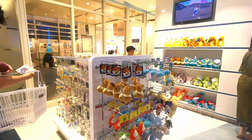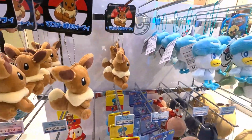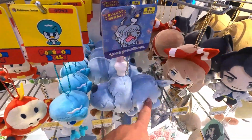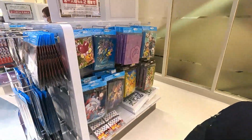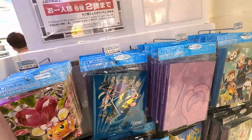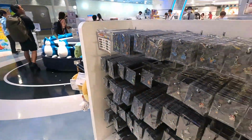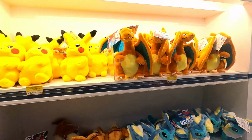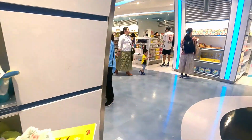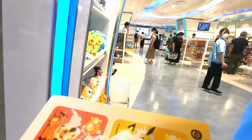Alright, check this out. These are kind of cool. Look at this Eevee. We got Quaxley. Oh, Gardevoir. Garvard? Is that how you say it? And then here's some of the booklets. These are too big for me to take back home. If I wanted them, I'd probably order them online, maybe, I don't know. So you get some charms. There you go, Charizzy. Pikachu. Oh, Arigato. Arigato.